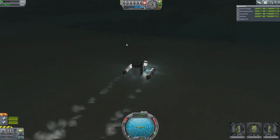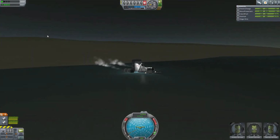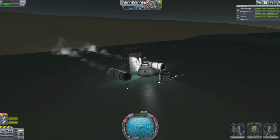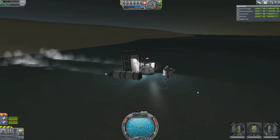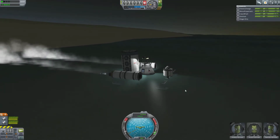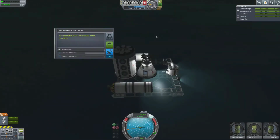I've got the lights on at the moment, but it is getting very dusky. So hopefully these solar panels do their job. Right, let's slowly increase the speed. And I will see you when we're far enough out. Okay, so the engines just ran out, and apparently we're just far enough out there. This crew report says Kerbin's water, so that's all good.